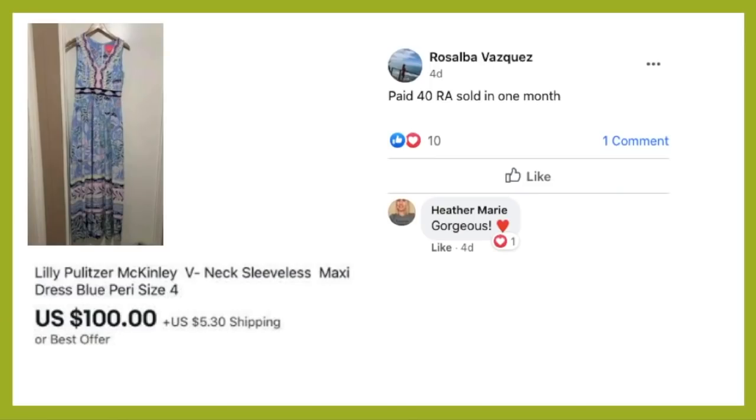Next up is Rose Alba. She paid $40. RA, what that means is retail arbitrage, where you're buying something in a retail store and then selling it on eBay. This is a Lily Pulitzer V-neck dress. She paid $40 and sold it for $100.